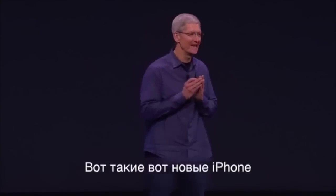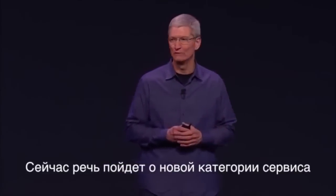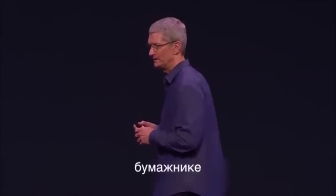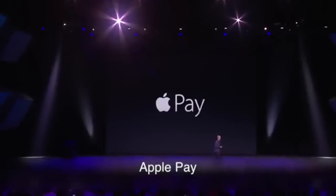So that is iPhone. And now I'd like to talk about an entirely new category of service. And it's all about the wallet. Our vision is to replace this, Apple Pay.